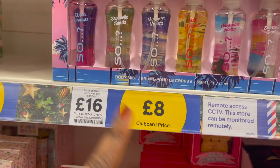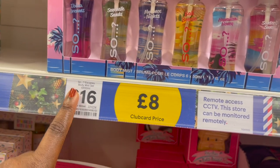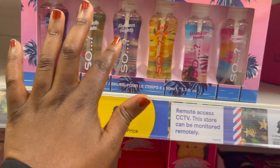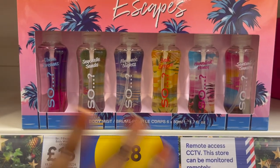So this is the So Body Mist. This is So Escape. It is a set. This is for £8 if you have a Clubcard. If not, you have it for £16. It has 1, 2, 3, 4, 5, 6, so different types of this body mist.